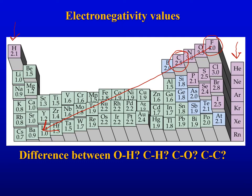So if you have a carbon, what's carbon's electronegativity? 2.5. And you bond it to another carbon. What's the other carbon's electronegativity? 2.5. So does either one want the electrons more than the other one? No. When we go back to chemistry, we call that a covalent bond, where they're sharing the electrons equally because they have really similar electronegativity values.